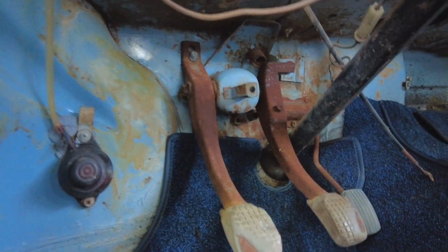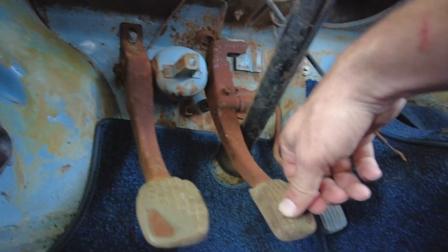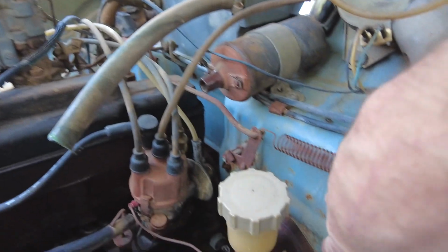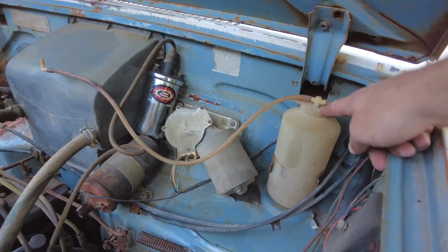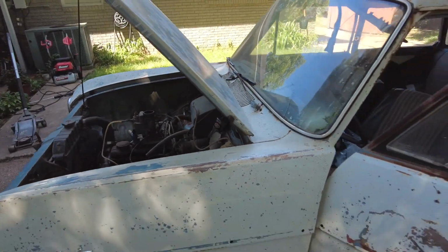Standard 3-pedal layout. Clutch is cable operated and it does function. The brakes on this car actually do hold pressure, but I've got to get a rebuild kit for the master cylinder because it's blowing out of the back. So I haven't been able to adequately bleed the brakes yet. Oh yeah, and there's the windshield washer bottle. And then it goes up to the center of the hood. You've got a single squirter, dual windshield wipers, you know, your normal stuff.